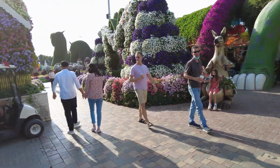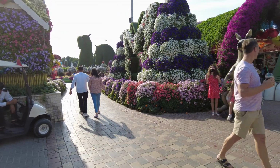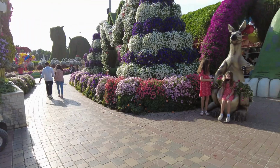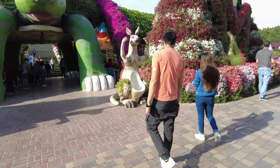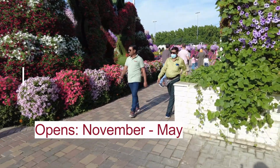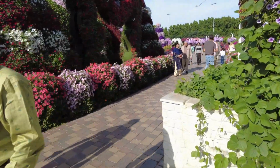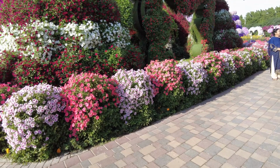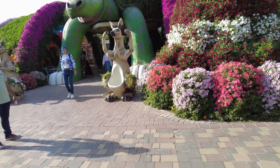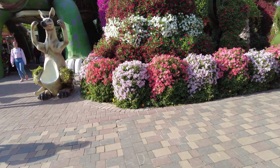Like, this is exceedingly beautiful, and because of the UAE weather, this is in Dubai anyway, this is usually open from November to May when the weather is very cool. Once it's hitting summer, this is closed because the sun is too hot for the flowers.